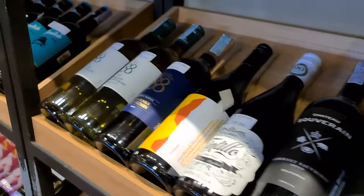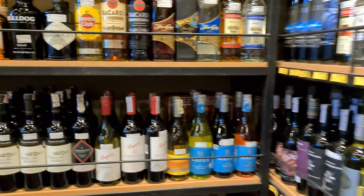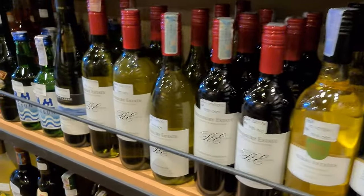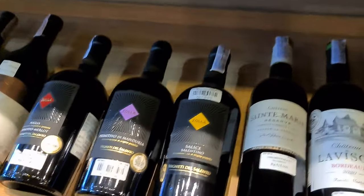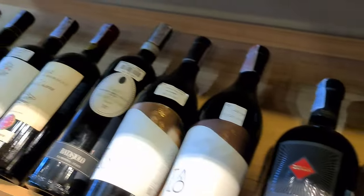But it's the wines are where they get you. About £20 a bottle. That one's about £40 a bottle. That's a nice pen top, that. I do like my Australian reds. Lovely. Thank you very much.